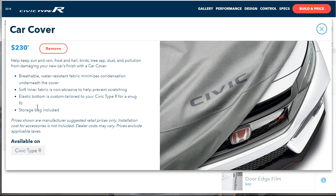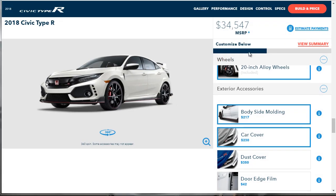So for $230, yeah, especially if you're not driving this thing a lot, you want to store it and just keep it perfect, not let anything get on it, even in the garage. Put this cover on it. And it even comes with a storage bag. All right, so we got that for $230. So our price has only moved up negligibly.